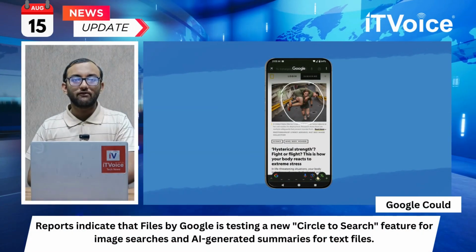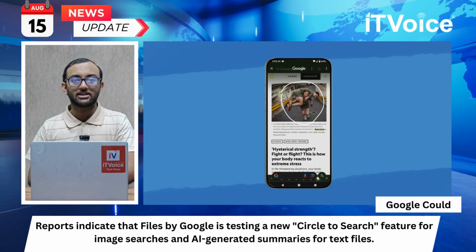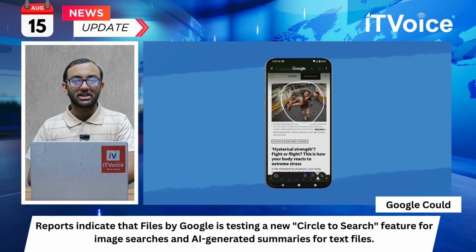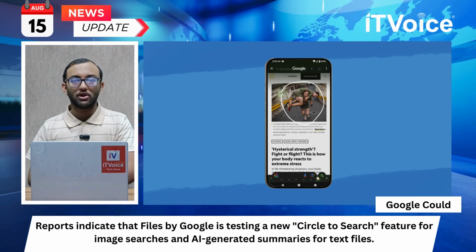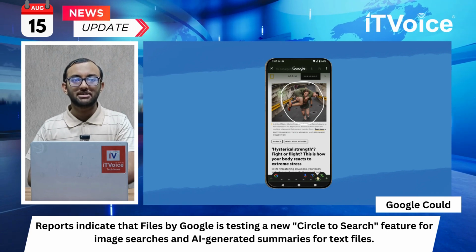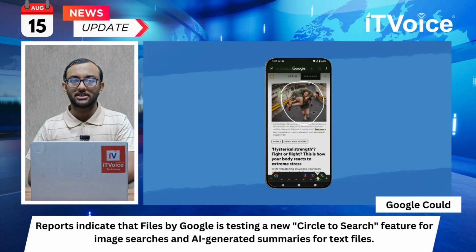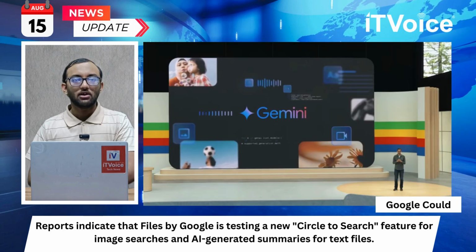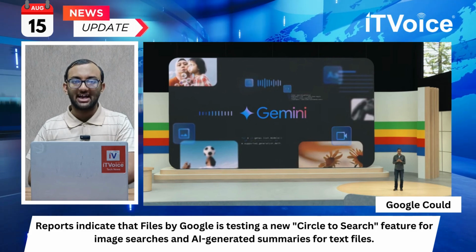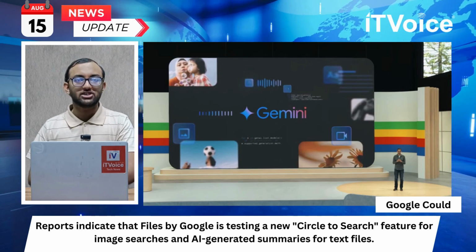Reports indicate that Files by Google is testing a new circle to search feature for image searches and AI-generated summaries for text files. These updates aim to enhance user convenience and productivity. This feature allows users to search for information within images by circling or tapping on them. It currently appears in the beta version with a Google Lens icon and AI Sparkle used for smart search capabilities. The latest beta version 14515X includes AI-generated summaries for files containing text. Users can enable or disable this feature in settings, which utilizes on-device Gemini Nano technology.